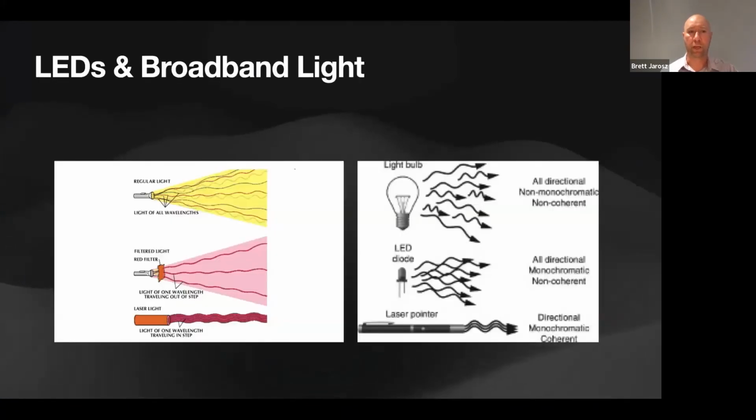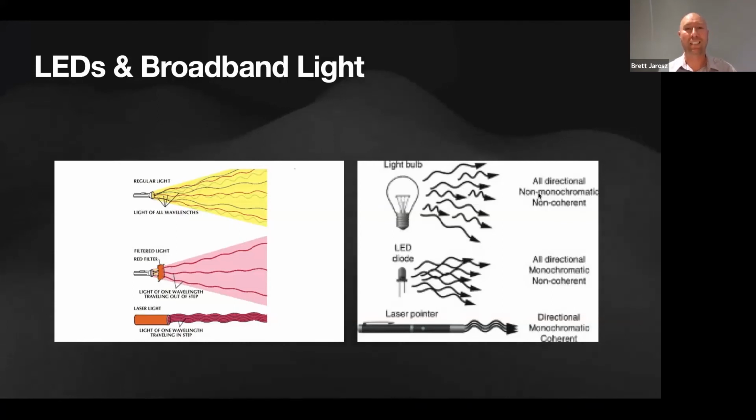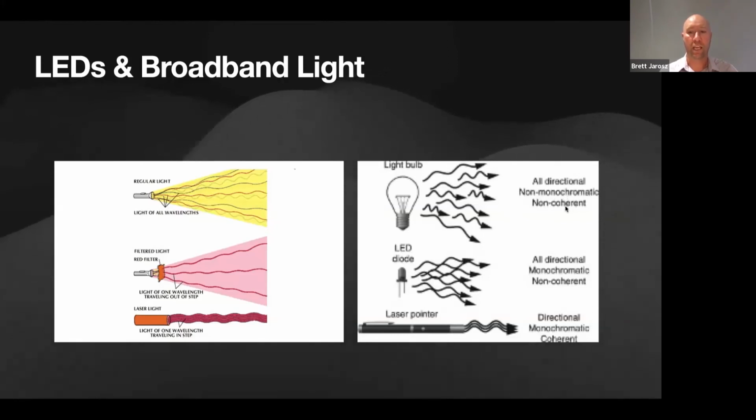So very simply, we're talking about broadband light and LEDs. So as we can see here, normal light or a light bulb. Broken down, as it comes out of just a flashlight or light bulb, light comes out in all directions. Just think about the lights that are above my head right now, coming out in all directions. Normal light is non-monochromatic, so it's not of the same single color. It's not all coming out at 635. You've got white light, so you've got 405, 605, etc. So we've got all of those different colors. So it's non-monochromatic and it's non-coherent.